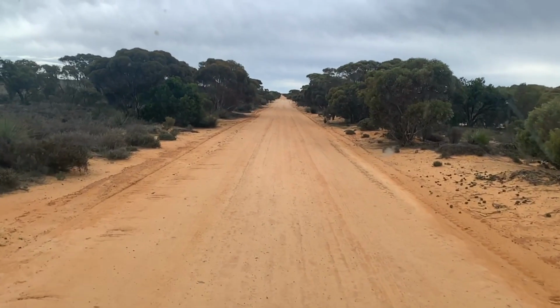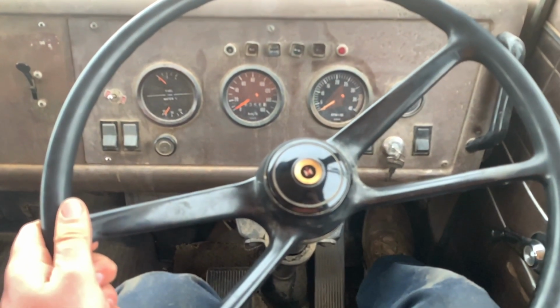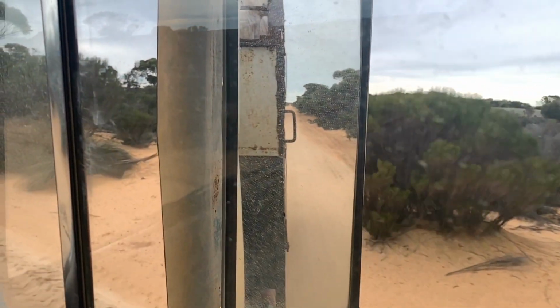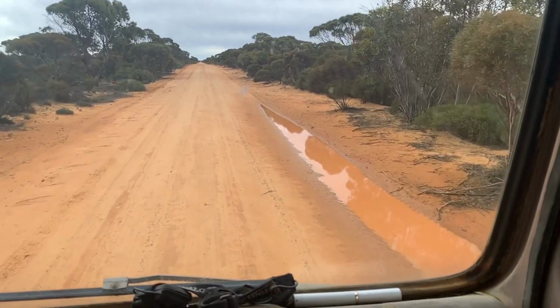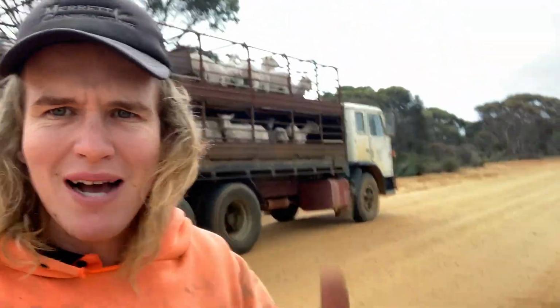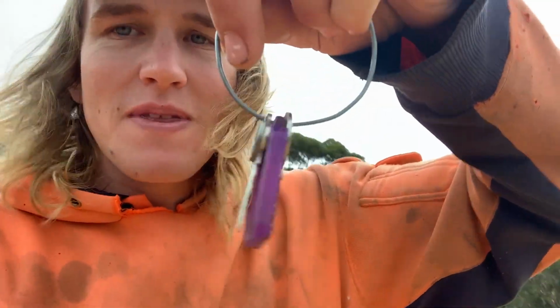Yeah, now we're just in the truck, and I'm taking the ones that we've done this morning back to their paddock. Alright, I parked the truck up on the road because I've got to back down this track. But first, I've got to open the gate with these keys.